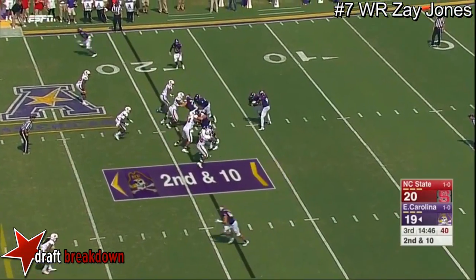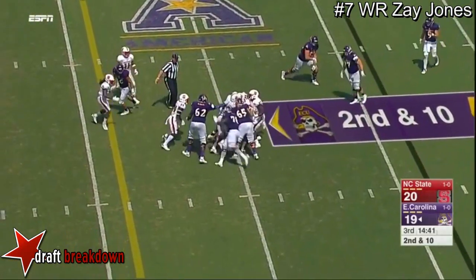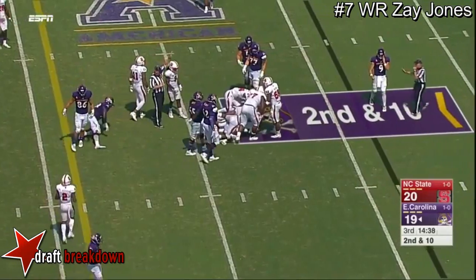Transferred to Virginia, where Ruffin McNeil went. He's on the staff of Bronco Mendenhall right now. This is Anthony Scott. And Scott, who made his first college start a week ago, in his second college start.